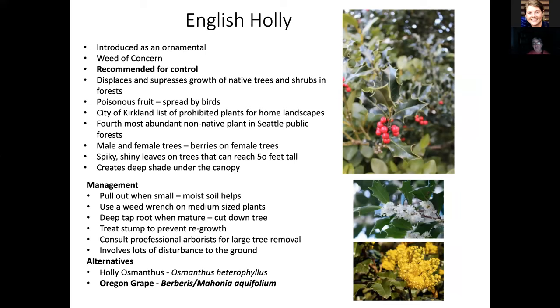It is poisonous to us, but birds spread it around. And they will drop and create seedlings in the vicinity of the tree as well. So scout for those. Spiky, shiny leaves that we all recognize. And the trees can reach 50 feet tall. They create this really, really dense shade underneath them. And the trees, when they're in and really entrenched, are really hard to get out.